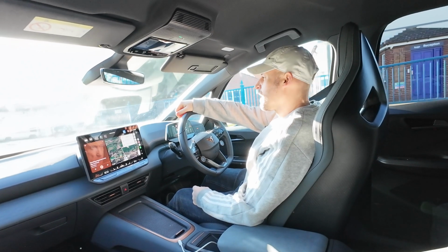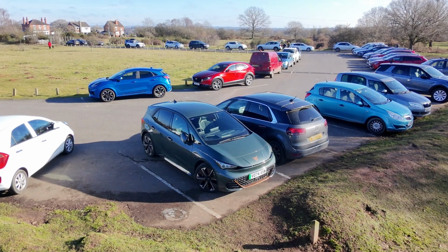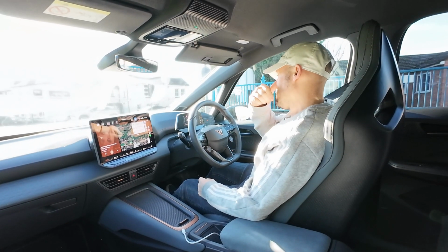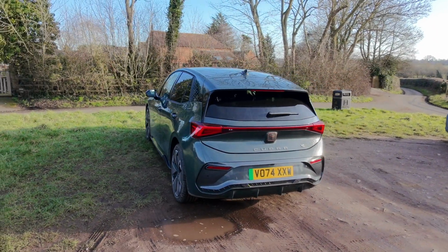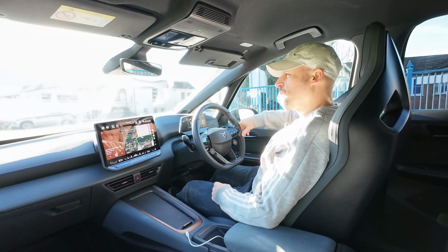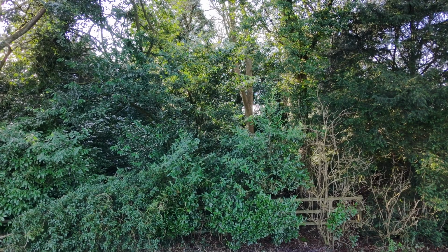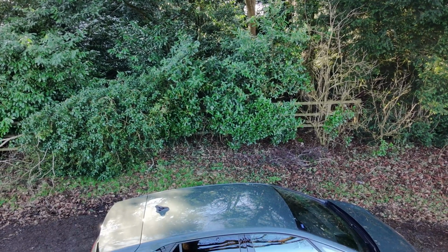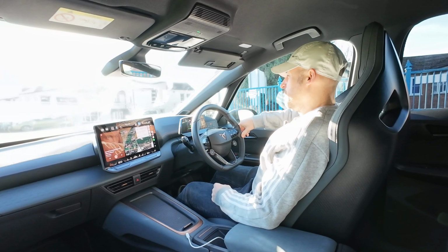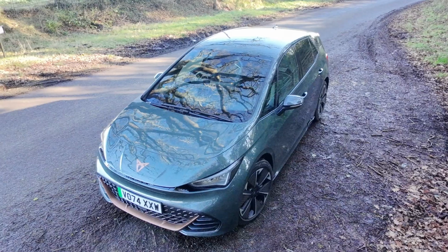Hi and welcome back. This is my 6-month review of the Cupra Born VZ. We picked this up in late September 2024. It is now early February 2024, so 5 months, not quite 6 months, but I thought I'd get this done now, give some feedback on what the car's like, how we've been getting on. Put simply, absolutely great. No problems with it whatsoever.